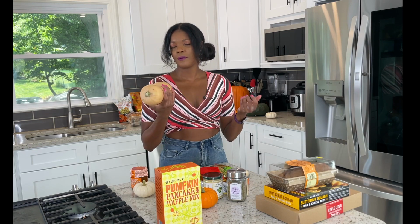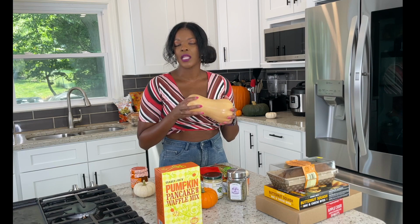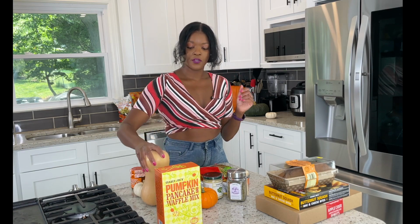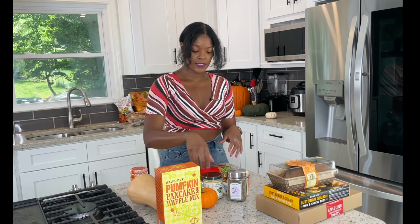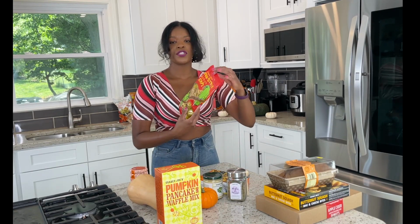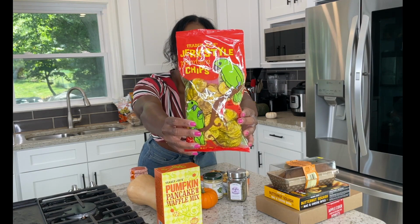I feel like this was maybe $1 or $2, and getting it sliced up is only like a few dollars, I want to say. So pro tip, if you're wanting to make some soup, don't want to go through the hassle, grab that. And then I also noticed these jerk style plantain chips.